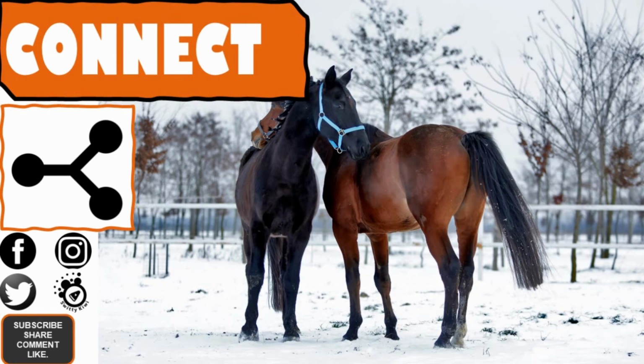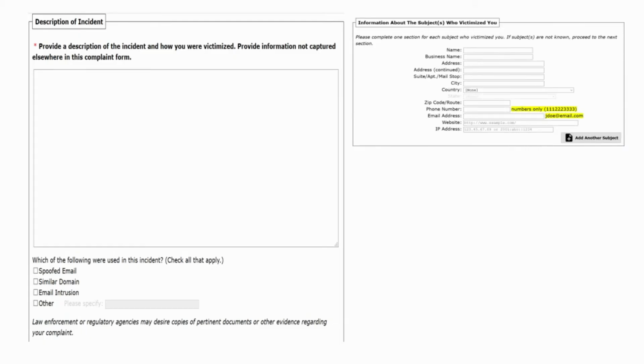So if the following were used in the incident, like spoofed email, similar domain, email intrusion, other. It's also very important to understand that law enforcement or other regulatory agencies may desire copies of pertinent documents or other evidence regarding your complaints. So you want to talk about information. You want to give the authorities some information about the subjects who victimized you, the scammer, that is, right?